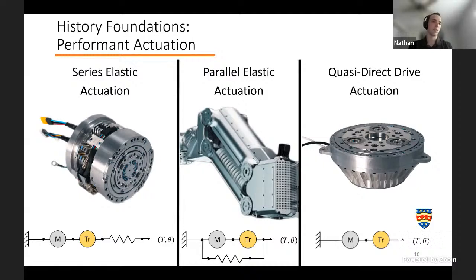The other downside with series elastic is that they're fairly expensive. You can look at the cost of a KUKA robot arm, and that should be enough for you to understand why series elastic is expensive. Yeah.